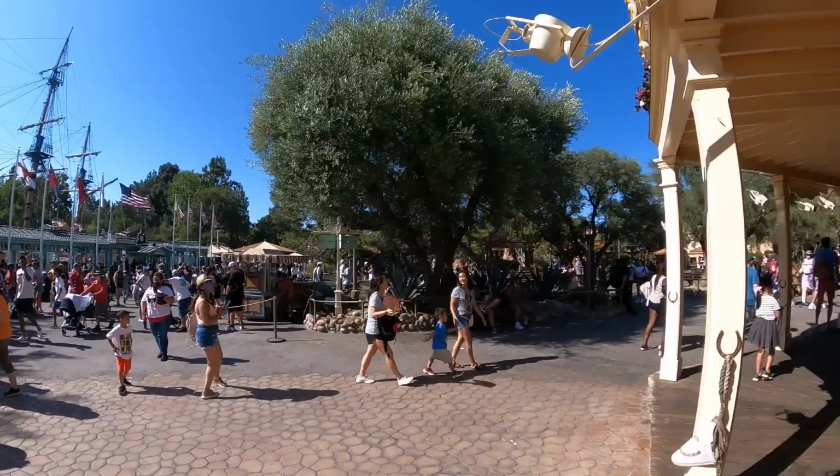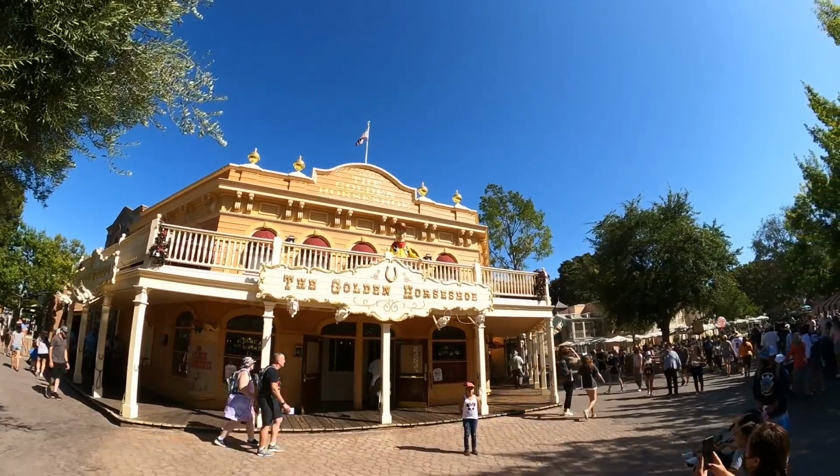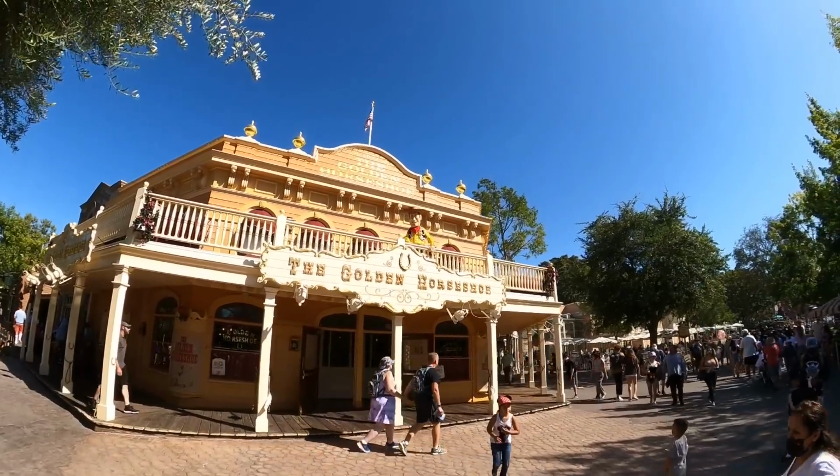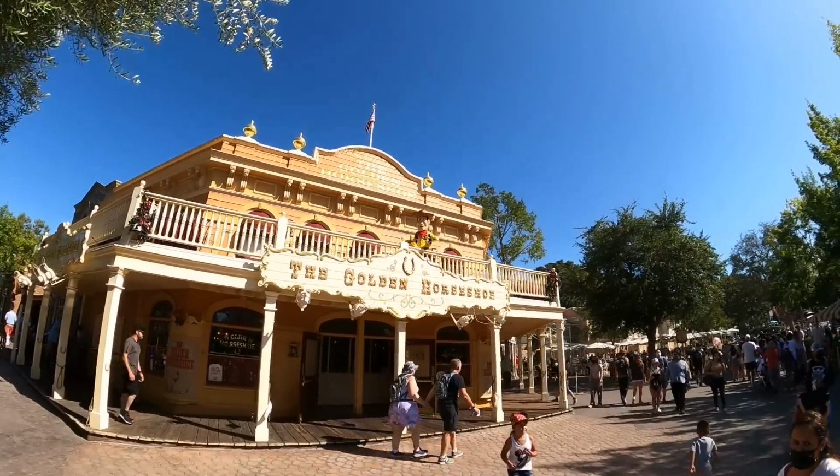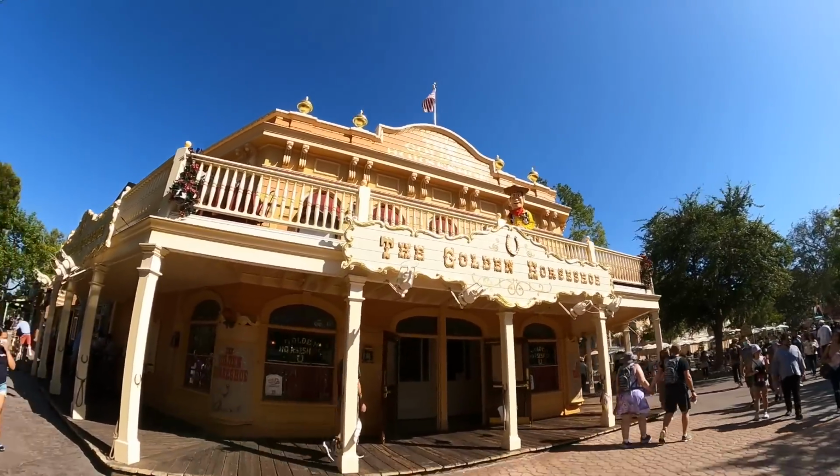That's great. So if you've ever wondered how Woody gets up there, now we've seen the path that he takes to get up there to wave hi to everybody. That's so great.